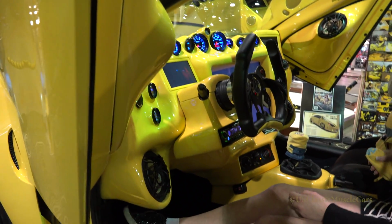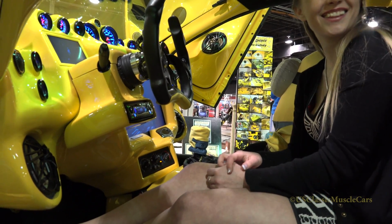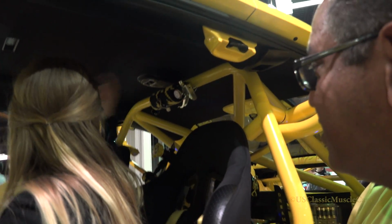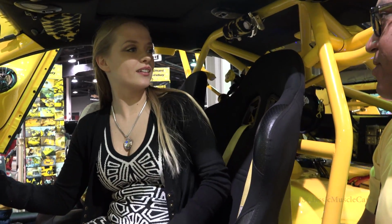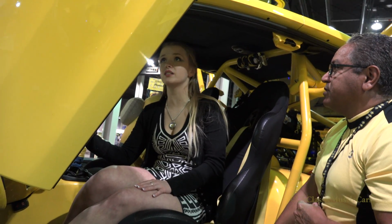Everything else we have in the interior, we have the minions in the middle, everything's integrated. The only thing you see original on this is going to be the AC control. That's the only thing we haven't developed or come up with anything for yet. But we also have for emergencies the fire extinguisher in the roll cage. It matches conveniently, along with the headliners, and it also matches the ropes that we have for our display here. Oh, okay. Yeah, it does. Very much detail went into this vehicle.